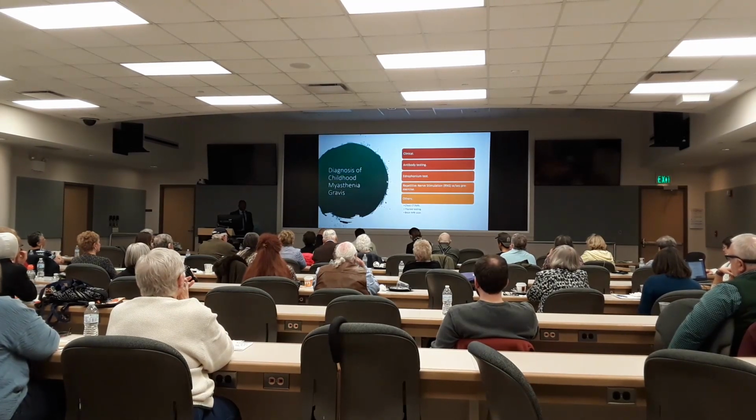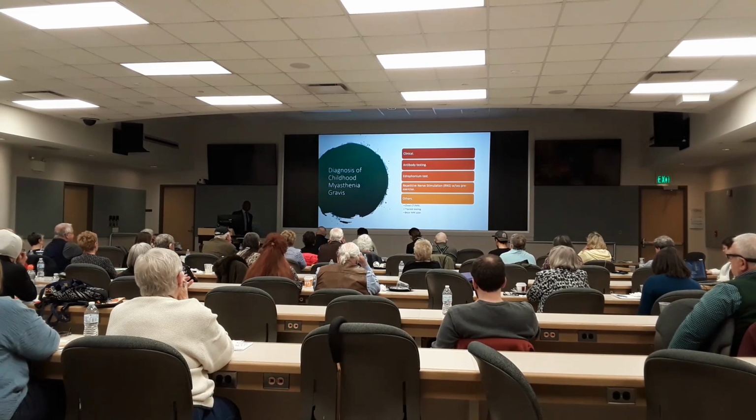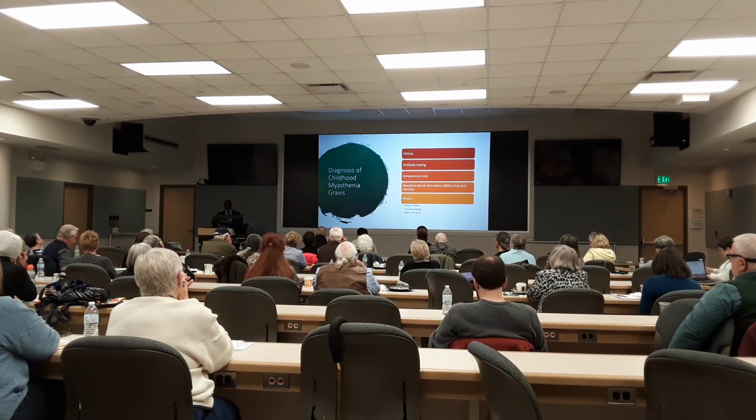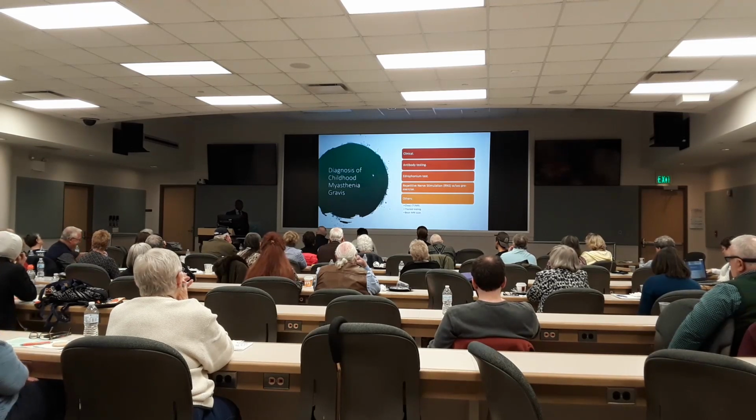The path to making the diagnosis is pretty much similar to what we do in adults. In general, for most of us in the pediatric world, we try to start with the less invasive stuff. So we do the genetic testing first, the antibody testing. Because most times with patients with myasthenia gravis, based on their history and what they're telling us in our exam, we can pretty much deduce the diagnosis, but then we can confirm with the antibody test.